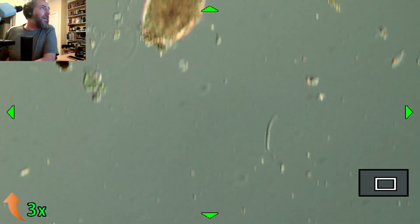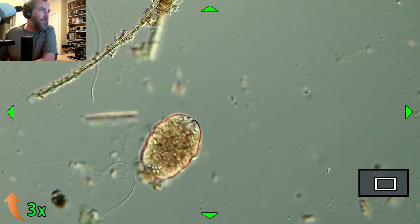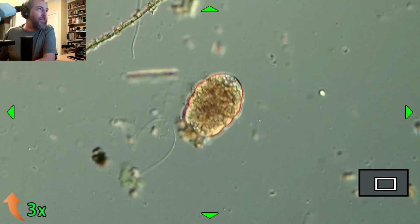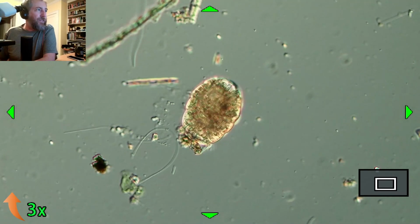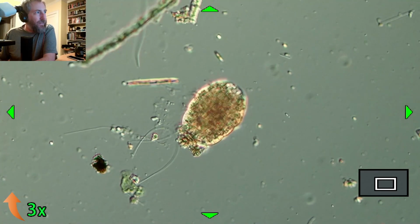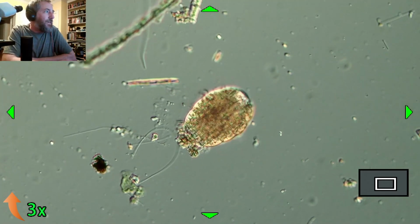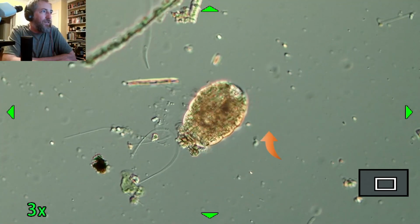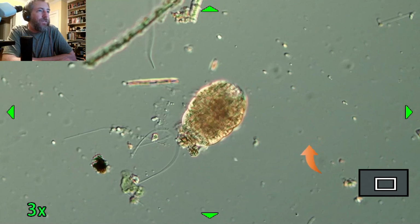Here's the one we were looking at before in darkfield. You can get a good view of that ciliate. That looked like a bag full of stars that we started with. There you go. You can actually see the little cilia all around its body. And what's really cool is the vortex that it's creating. You see these particles that are kind of moving in this little vortex. And in part, this is how they eat.